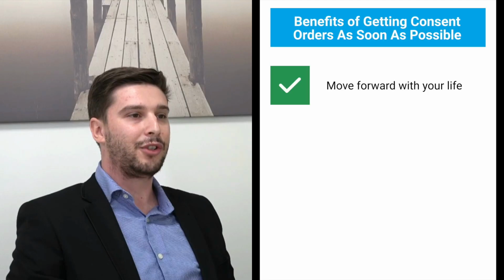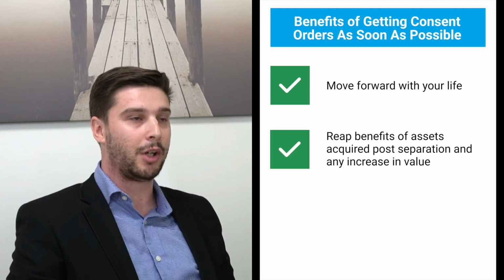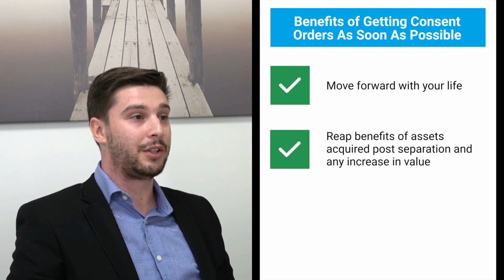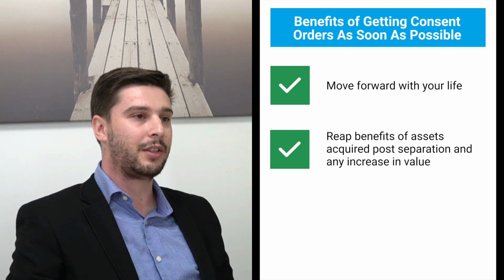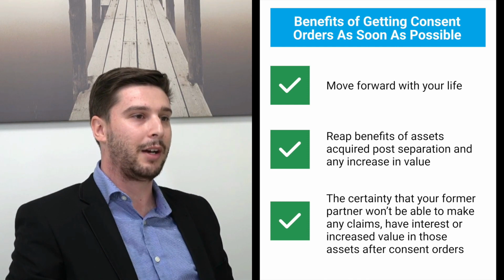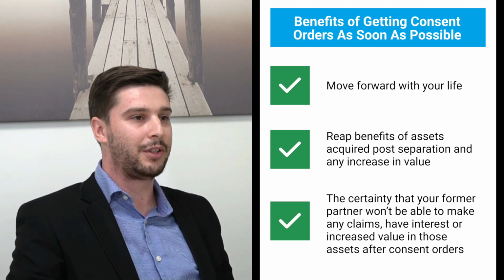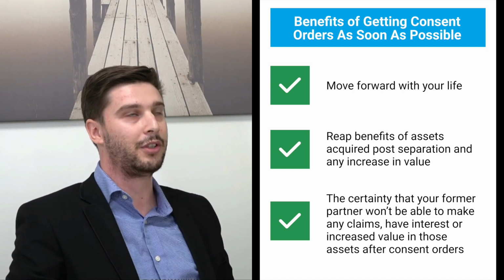Getting your consent orders done sooner rather than later allows you to move forward with your life and, I guess, reap the benefits potentially of any assets acquired post-separation, any increases in value potentially of any assets, as well as providing the certainty that your former partner won't be able to make any claims or have any interest in those assets or the increases in value that those assets have accrued post-consent orders.